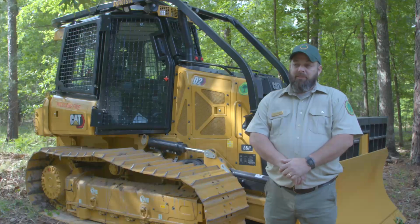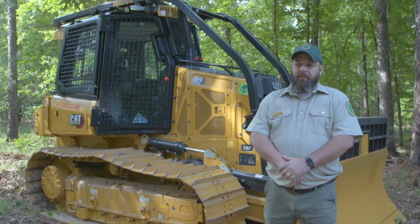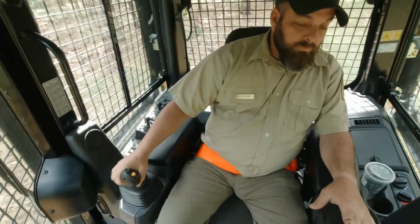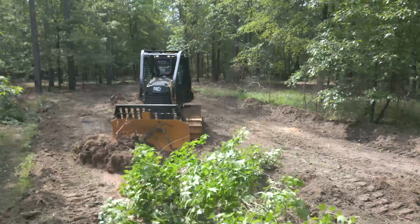As far as competitive machines, I have operated a few of them, and CAT is much more user-friendly. Everything is right there within the operator's control. You're not trying to figure out what this does or what that does. It's almost like a natural feeling to get in it and go and know what you're doing.